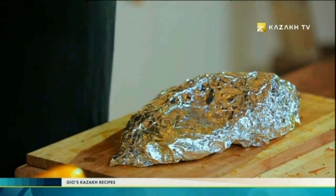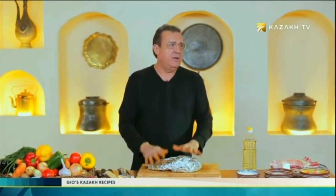So now it's time for us to put this in tandir. So tandir will recreate the atmosphere and the same heating of a hole in the ground, with the stones getting very hot from the fire. So let's go and put it in tandir.